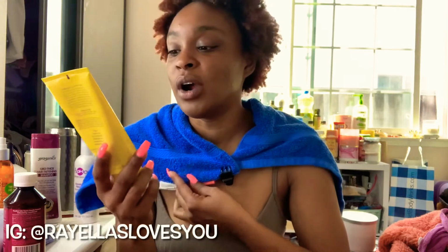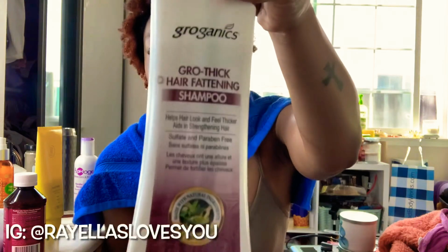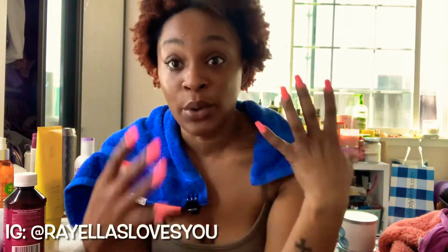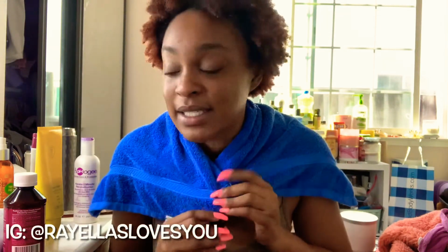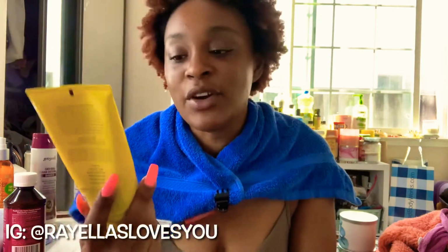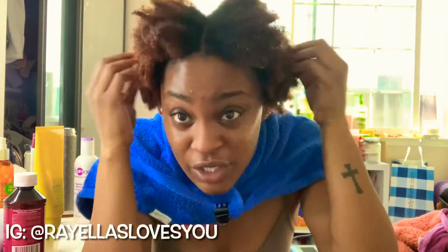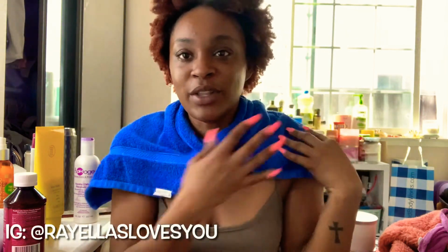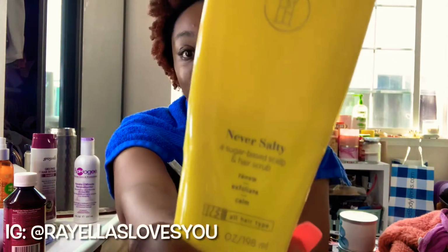I have before. But I like to do this before washing with this just because it actually cleanses my scalp and it opens my pores so that when I do shampoo, I can feel the peppermint. I can feel the eucalyptus. Today I didn't use this, and I definitely can tell the difference. It's not as tingly as it was the last time. So that's okay. That's not a negative thing, but I like to feel that tingle. So I'll never go without scrubbing my scalp again.